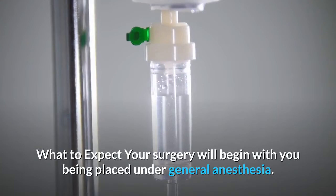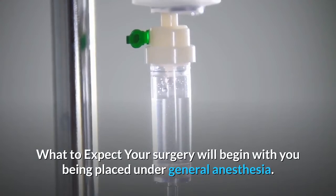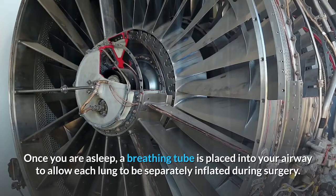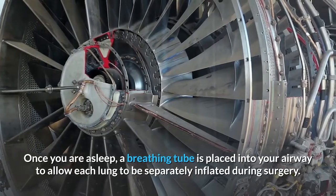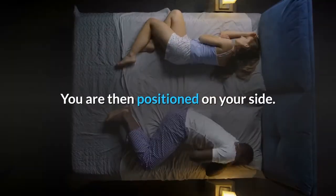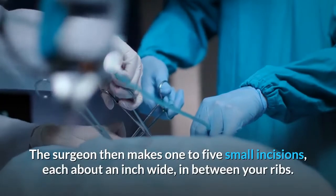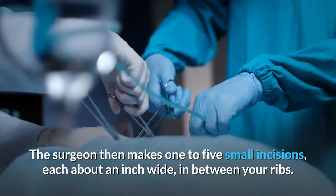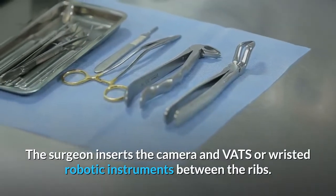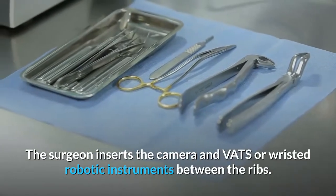What to expect: your surgery will begin with you being placed under general anesthesia. Once you are asleep, a breathing tube is placed into your airway to allow each lung to be separately inflated during surgery. You are then positioned on your side. The surgeon then makes 1 to 5 small incisions, each about an inch wide, in between your ribs. The surgeon inserts the camera and VATS or wristed robotic instruments between the ribs.